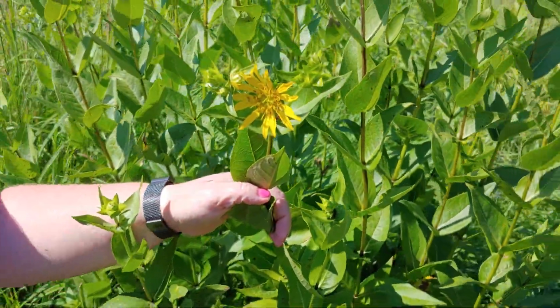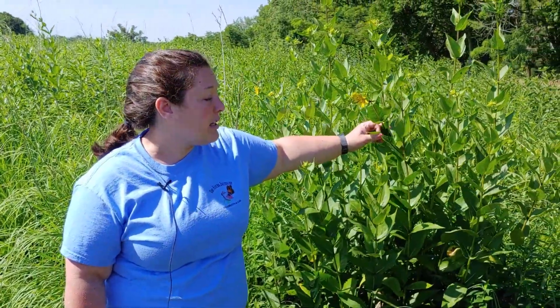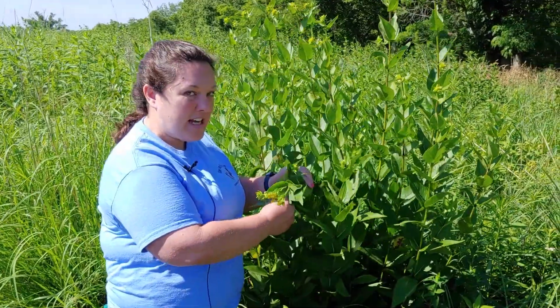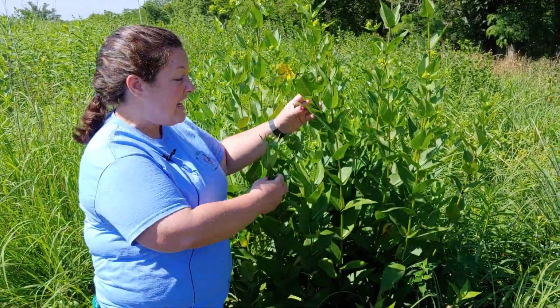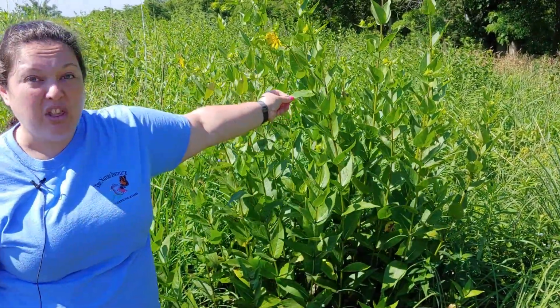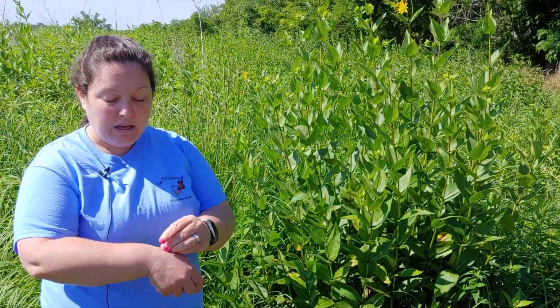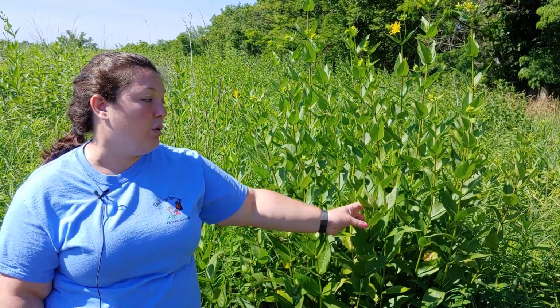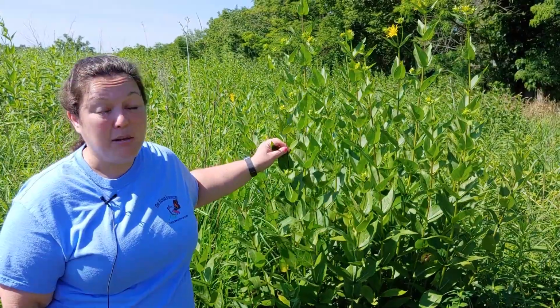But the rosin weed is one of the really drought tolerant plants here in the prairie. You might be able to hear, it kind of sounds sandpapery. And it is. The leaves are very rough and thick, and that is the way that the plant is able to hang on to all of its water. Those are the thick leaves, and then those sandpapery leaves keep insects from eating them.